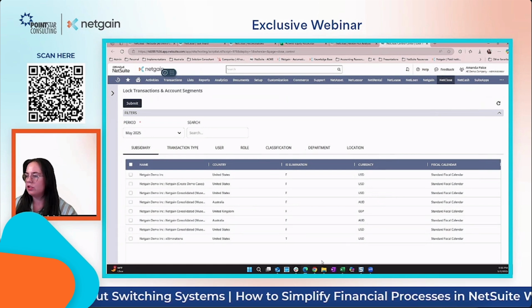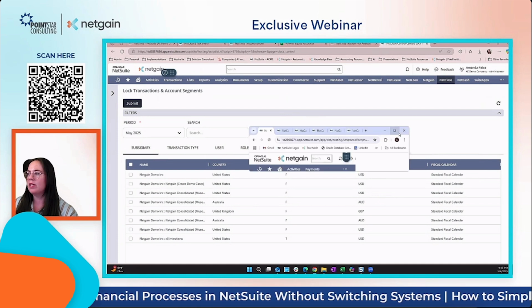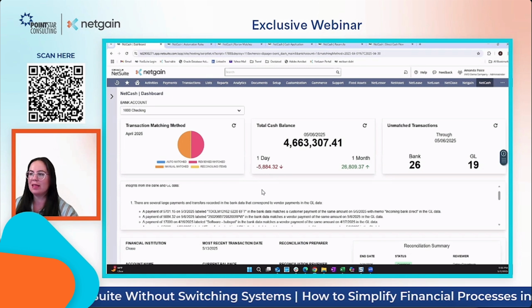From there, let's go ahead and transition. I'm just going to pull up another window real quick. So the difference with NetCash here is we're now looking at your bank transactions, your cash accounts, starting in a similar place of that dashboard or that landing page.